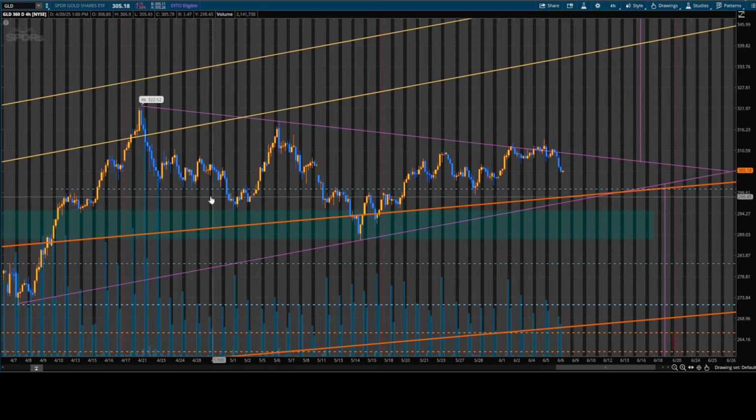I shared in my last video that GLD appears to be forming this very big symmetrical triangle. And on June 5th, we briefly pierced above it, but it looks like it's rejected off of there. And as I always say, symmetrical triangles are notorious for false breakouts. So I have to wonder, is this a false breakout? Or were the bulls just a little bit early and needed to grab a little bit more liquidity, possibly in this 300 to 302 area, and then continue higher? Or is GLD about to break this key level here around 299 to 300 and head back down?